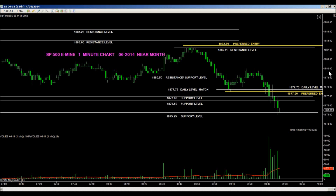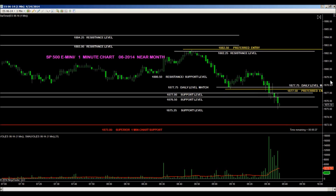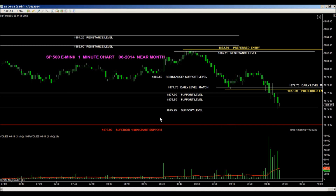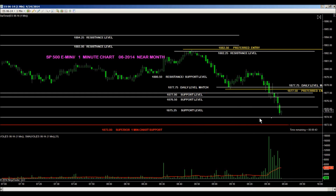New 1 minute bar opens on a gap down, proceeds to the downside again, testing the 1875.25 mark. On a 15-minute chart, we also have $1875.25 that we would want to get crossing above to below. We do have an incremental target here at 1874 as well, people, based on the 15-minute chart. That's close to getting reached. There's another opportunity to get out right here at 1874, people.